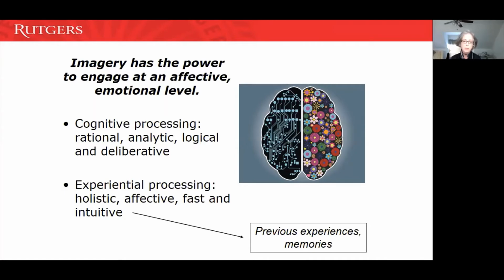Typically, that's going to be more words than images, but we also process experientially, which is much faster and it's holistic. And when we look at an image, we take something away from it based on what we already know. And this is where you get into this polysemic nature of art. But we take something away from it. We connect it to other experiences we've had in our life. And then we make memories from those images. So images really can impact you in ways that words cannot impact you.